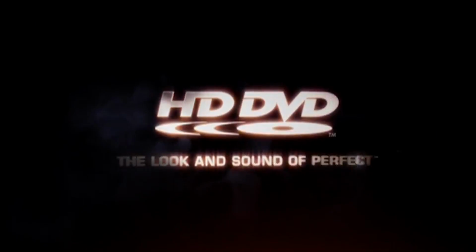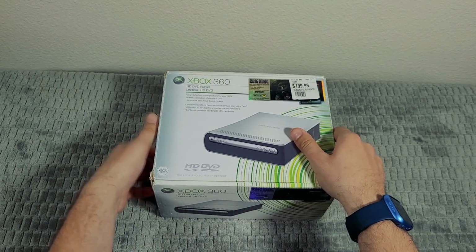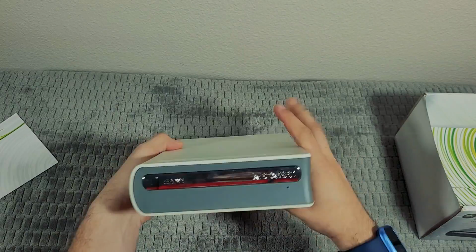HD DVD. The look and sound of perfect. Here we have the Xbox 360 HD DVD player. This thing was a relic of an abandoned and obsolete format. It was an attachment to the 360 that allowed you to play HD DVD discs.